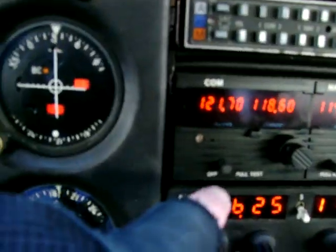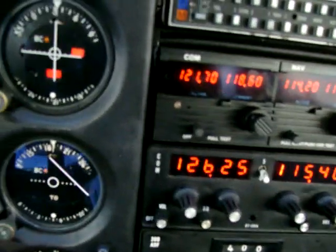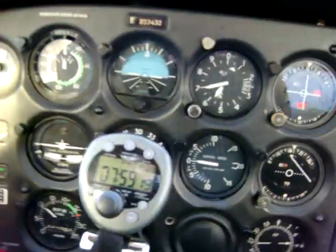Make sure we're on the right frequency. This is correct. Our volume should be pretty good. Call and we'll listen to their reply.